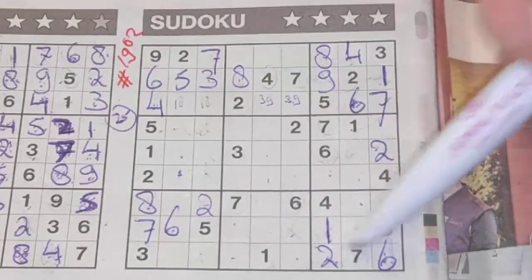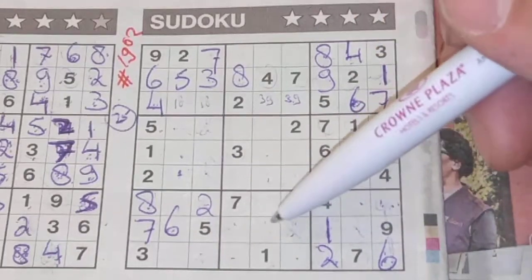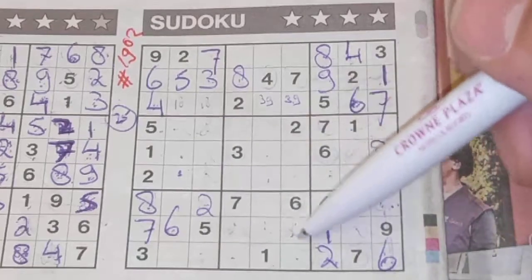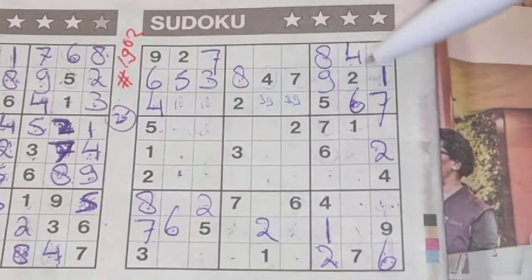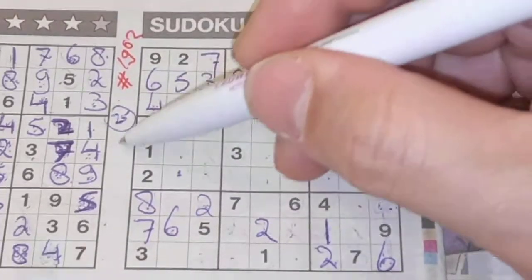2 in this row, 2 in the last row, so in the row between, the only 3 places for the 2 should be here, here or there. We see here 2, no 2 there, here 2, no 2 there, the only place for the 2 should be there. And all the 2s are used, I can see. Digit number 1.